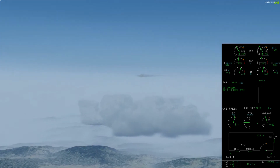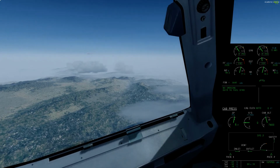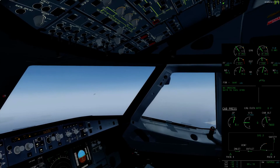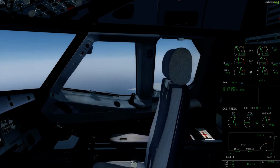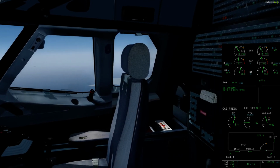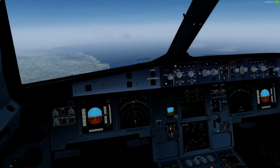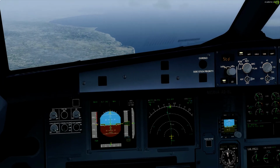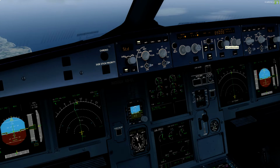That bug gut on the window. This airplane persistently models bug guts on the windows, and it's amazing if you ask me. Hey now.